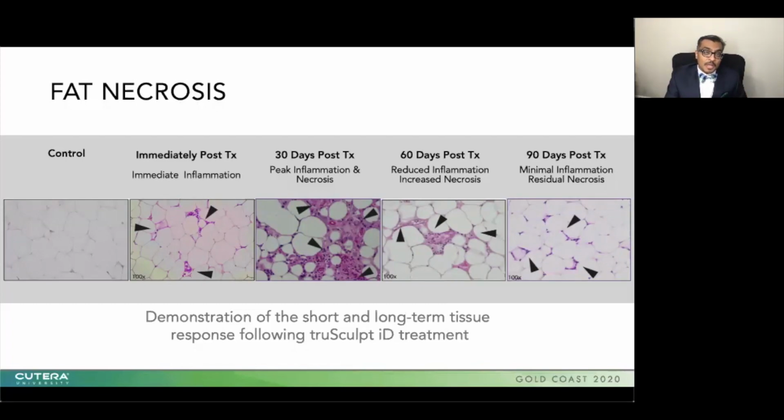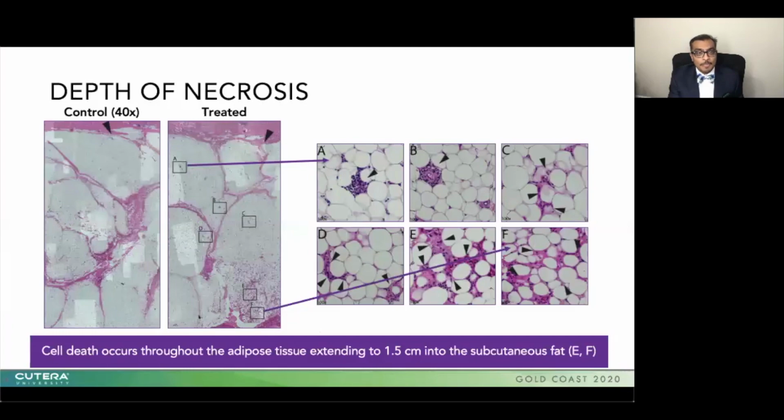So you can see a control slide there on your left where there are nice intact fat cells. Immediately post-treatment, you can already start seeing inflammatory cells, by the arrows there. At 30 days, you have kind of peak inflammation, and then the inflammation tapers down. But as it does, these destroyed fat cells are being resorbed. And at 90 days, there's minimal inflammation, and you can see a minimal amount of residual necrosis as well.